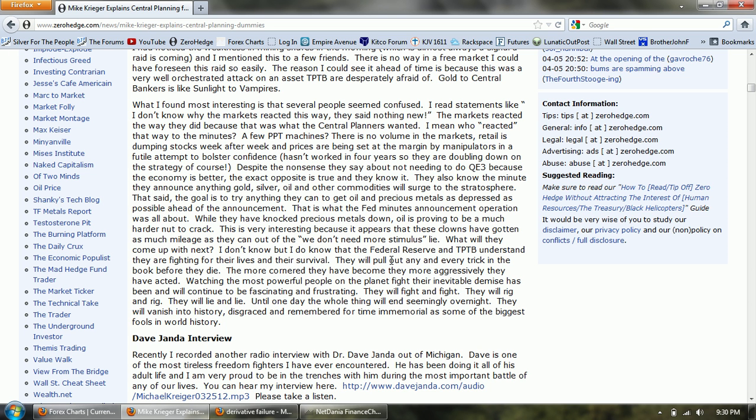A few PPT machines. There is no volume in the markets. Retail is dumping stocks week after week, and prices are being set at the margin by manipulators in a futile attempt to bolster confidence. Hasn't worked in 4 years, so they are doubling down on this strategy, of course. Despite the nonsense they say about not needing to do QE3 because the economy is better, the exact opposite is true, and they know it. They also know the minute they announce anything, gold, silver, oil, and other commodities will surge to the stratosphere. That said, the goal is to try anything they can to get oil and the precious metals as depressed as possible ahead of the announcement. That is what the Fed Minutes announcement operation was all about.